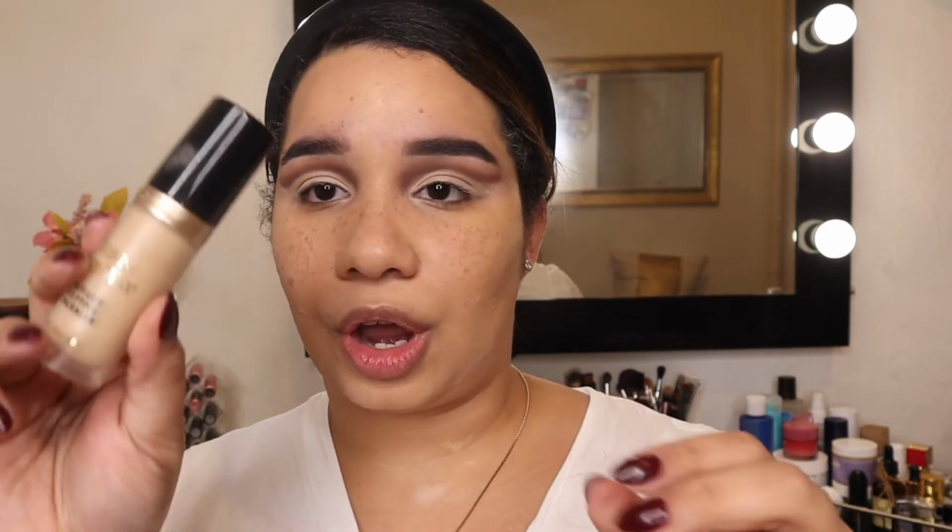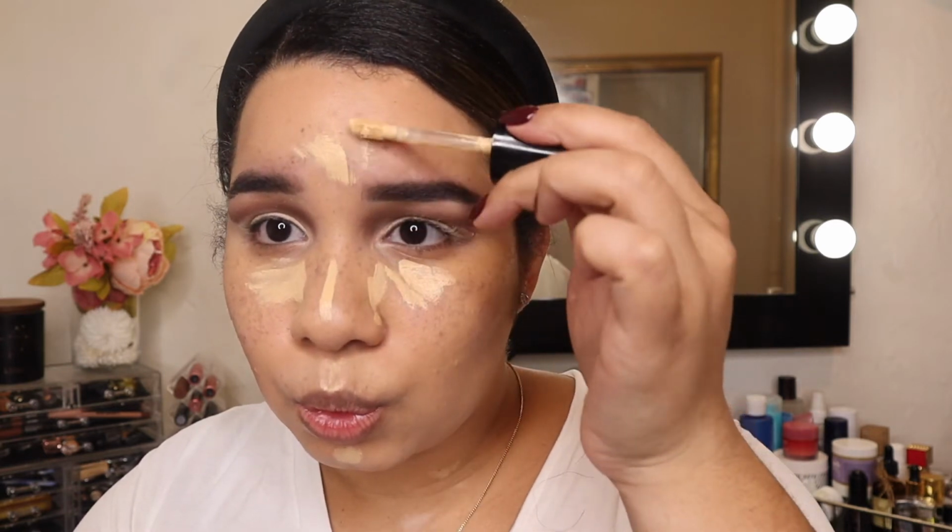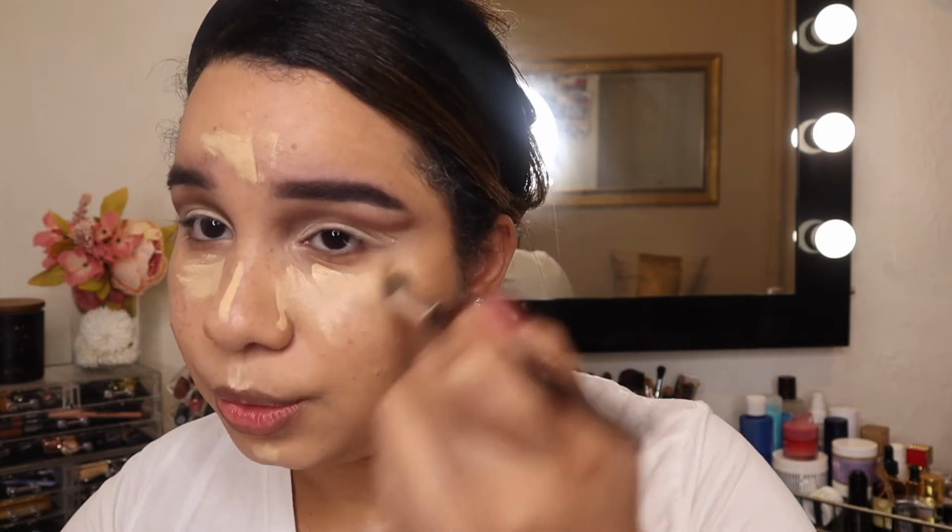All right, now that the foundation is applied, we are going to go in with our Born This Way concealer, and you already know I use the shade Shortbread. To blend out my concealer.